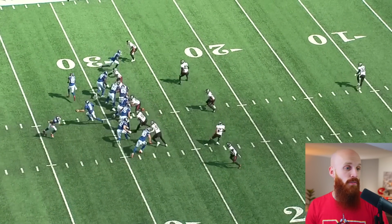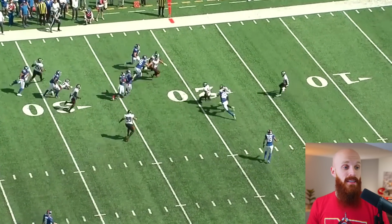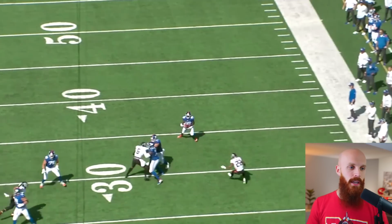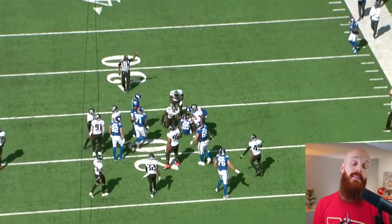Here's him on a fake reverse of sorts, and then they actually throw it back to him, and he's able to make basically something out of nothing here. So you can see he makes that first man miss. He's very good at that, and he's so shifty as he just moves up the field. Reminds me a lot of Dante Hall, not to say he is Dante Hall or will be Dante Hall level as far as being able to avoid tackles, but you'll see when we look through these plays what I'm talking about.